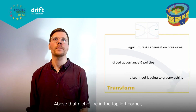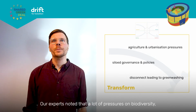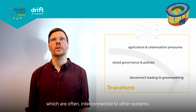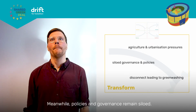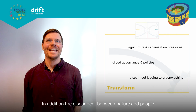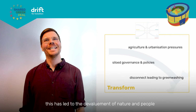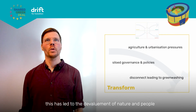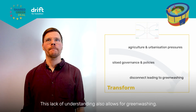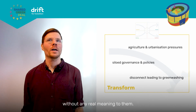Above that niche line, in the top left corner, we see the biodiversity regime in Europe. Our experts noted a lot of pressures on biodiversity, which are often interconnected to other systems. Meanwhile, policies and governance remain siloed. In addition, the disconnect between nature and people was noted as a key characteristic of the biodiversity regime. This has led to the devaluement of nature and people not fully getting the benefits of nature to people. This lack of understanding also allows for greenwashing and for green labels to pop up everywhere without any real meaning to them.